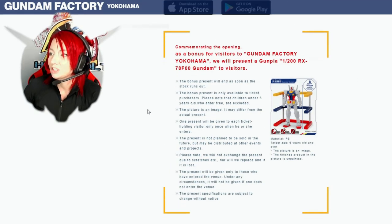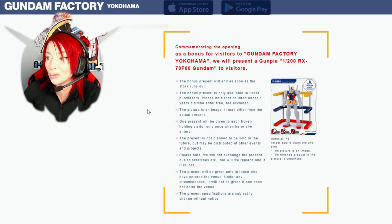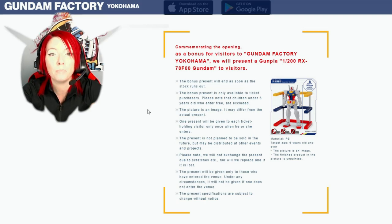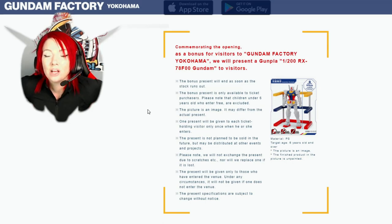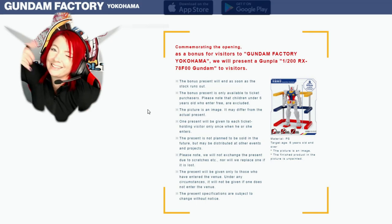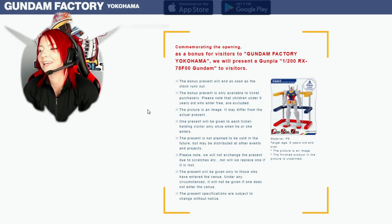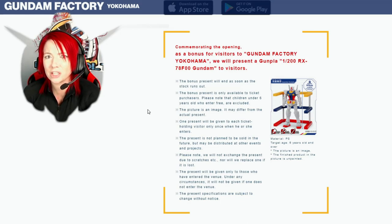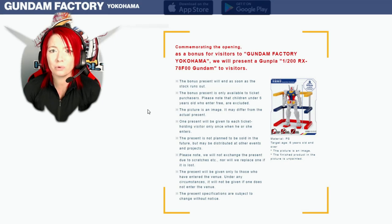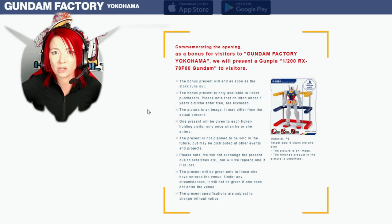Let's talk about this. Commemorating the opening, as a bonus for visitors to Gundam Factory Yokohama, we will present a Gunpla 1/200 RX-78 F00 Gundam to visitors. The bonus present will end as soon as the stock runs out. Oh my gosh, you can bet those are gonna run out so stupid fast. So none of us are gonna get it. If any of you scalpers happen to get it, call me. Actually, I think a bunch of people already have access to this. I want to say I saw somebody in Hong Kong who already has this kit and has a review somewhere on YouTube. If I can find that, I will link you guys to it.